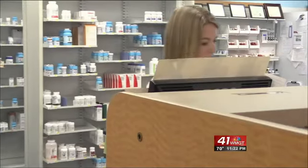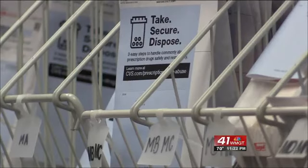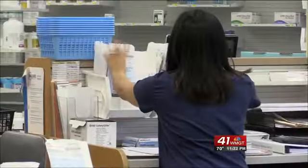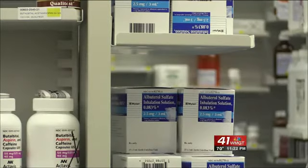CVS pharmacy manager Tora Stewart says oftentimes an accidental overdose can happen by a patient forgetting that they already took their medication. For example, the older population that may not necessarily remember when they took it last. Or taking another dose too soon. So they'll know if they've taken their medication, so it'll prevent them from taking it, you know, twice in a 10-hour period. In situations like these, life and death comes down to the hours and minutes in between doses.